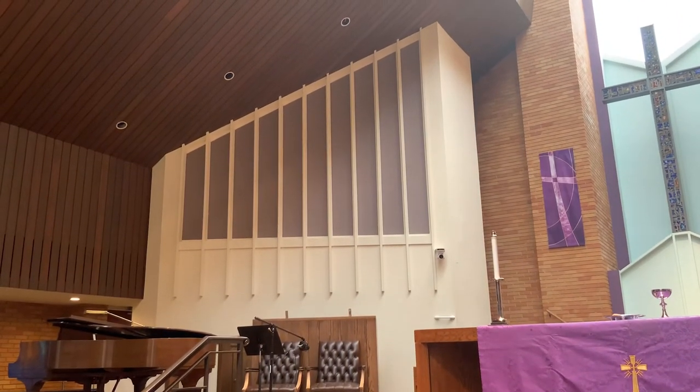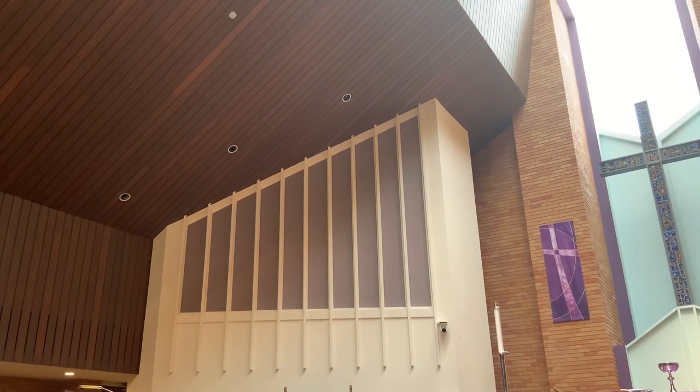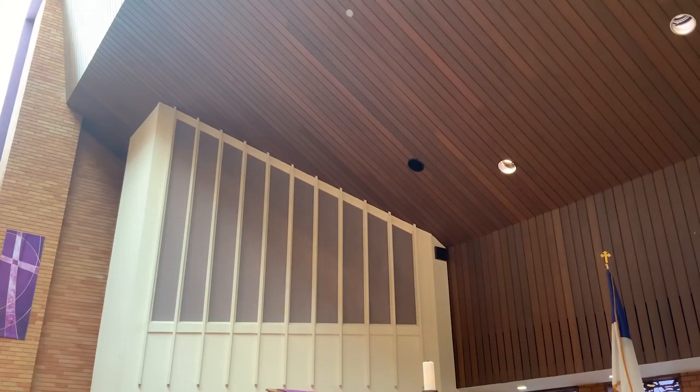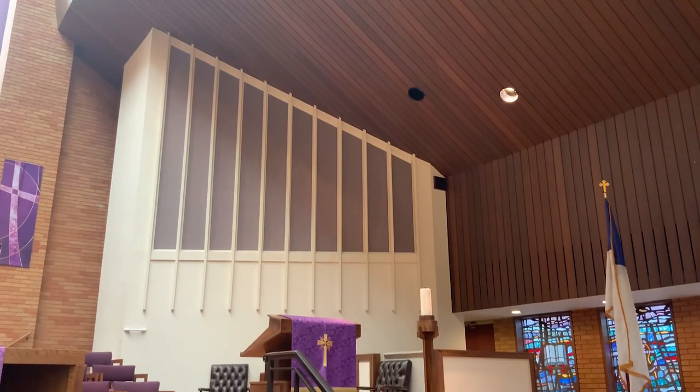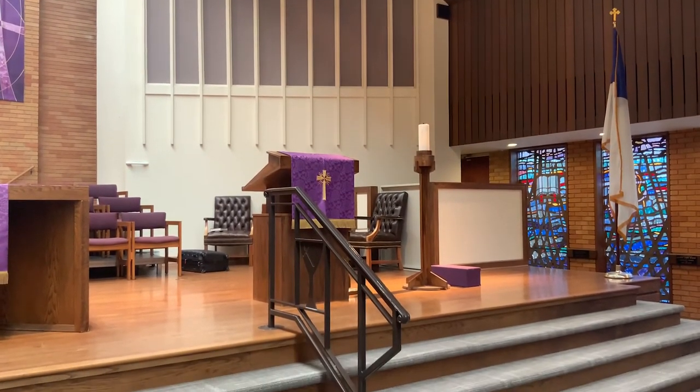The divided pipework sits in twin chambers high on the front walls. The great and pedal organ are on the left, and the swell organ is on the right. These chambers are somewhat difficult to get to if you're a larger person, as I am, but I managed to capture a bit of the swell.